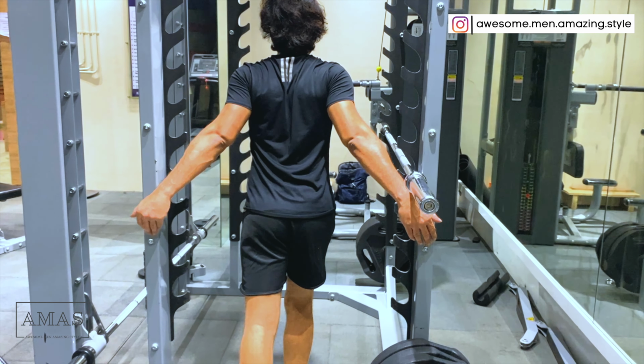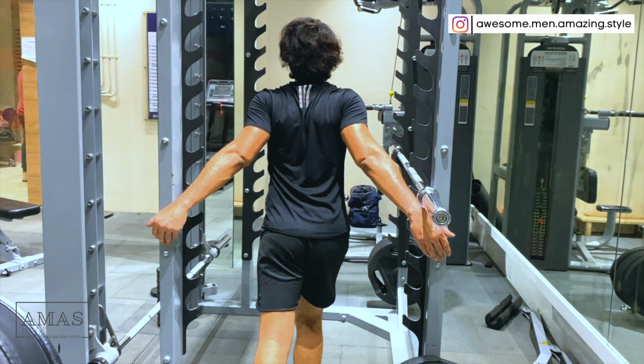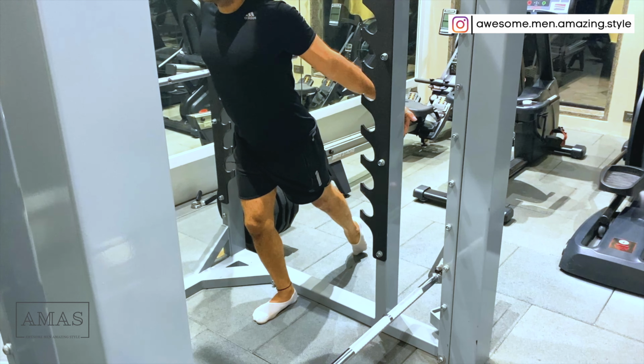You should also try this with your hands at the hip level. Doorway stretches are really good to open up your chest muscles and help them relax.